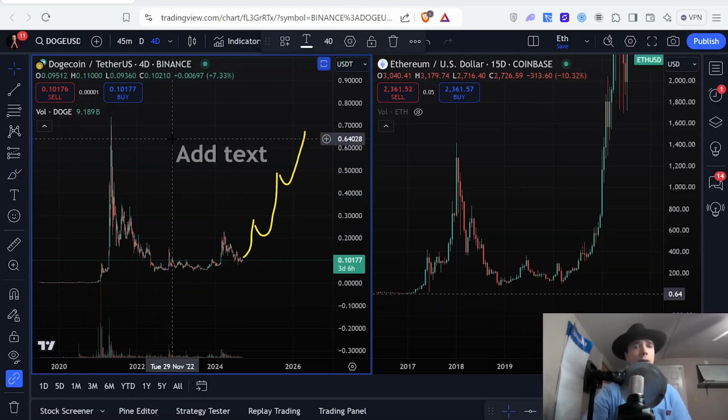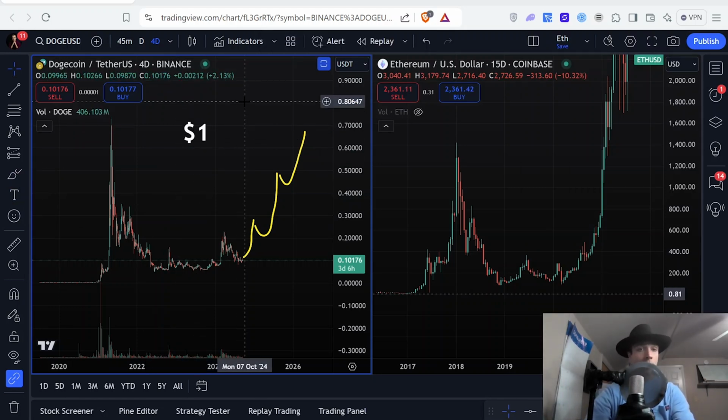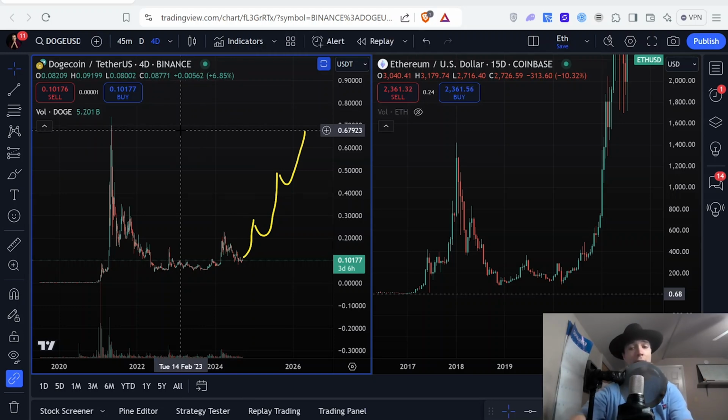Somebody asked me the other day if Dogecoin could go to $1. If you guys are selling your Dogecoin at $1, you guys got to wake up. Dogecoin is going to go a lot higher than $1, period. All right? It's worth 10 cents.